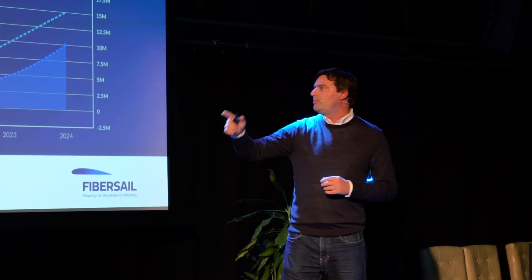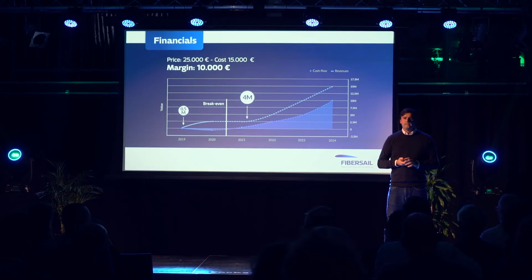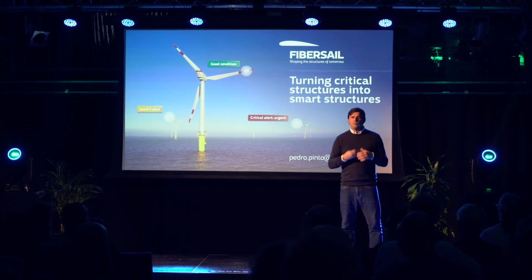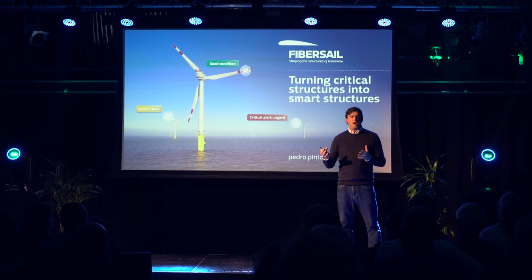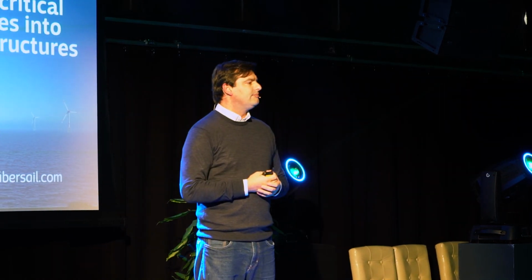This money will help us conquer the market and conquer the world. A world that we envision to be greener, with more efficient clean tech technologies, especially powered by technologies like Fibersail. If you know how we can do it faster, I would really like to meet you today. Thank you.